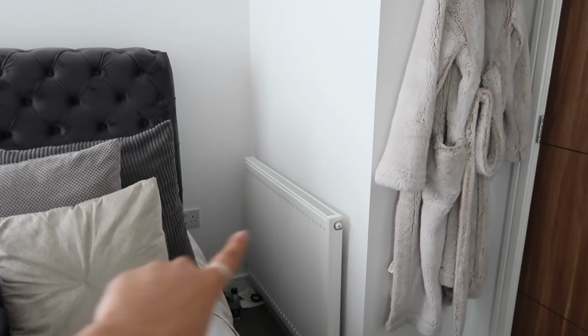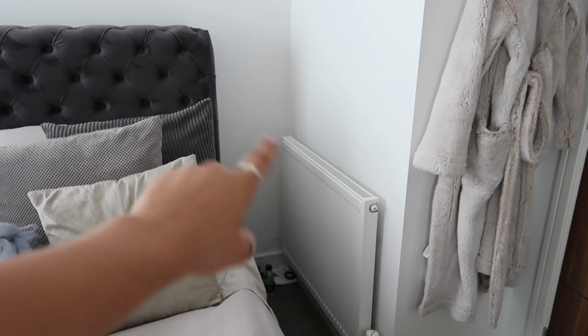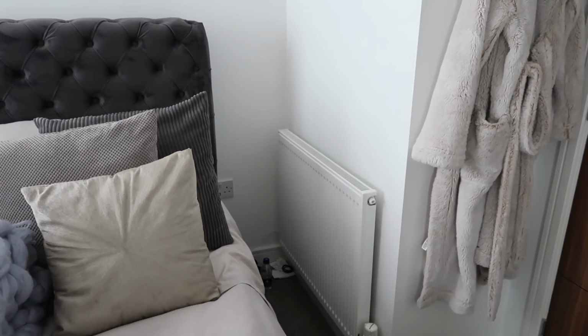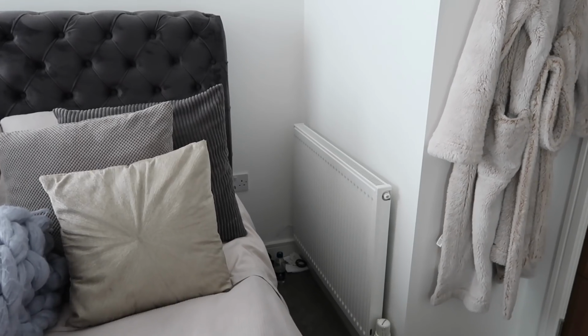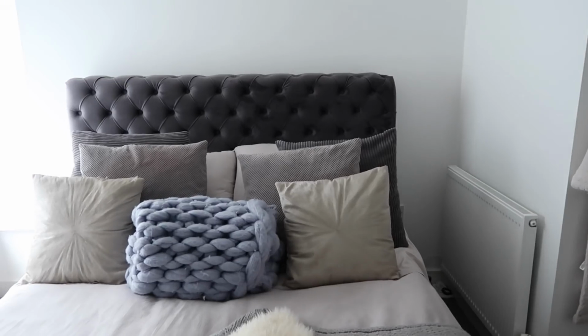And then I'm going to use the radiator cover as my bedside table. You can probably see all my crap is on the floor down there at the moment, but I have been putting things on there, so I just think if I put a cover over it, it will make it look nicer, but also it will be a lot more practical. So yeah, that is what you can expect from this room.